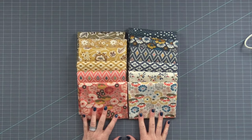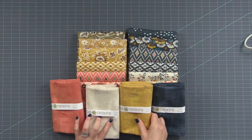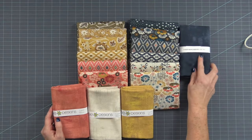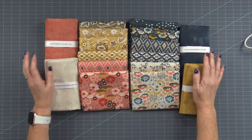And then we have the 1 yards, because it's made by Basic Gray, so usually Basic Gray designs grunge. Usually they come out with grunge colors that match each fabric line that they do, and they're not the basic grunges. So these are the grunges that go with this. The colors are Marion Berry Pie, Mulled Cider, Pumpkin Cookies, and Roasted Marshmallows. So really great. We have these in 1 yard, and we still have some bundles. I think this is so awesome.